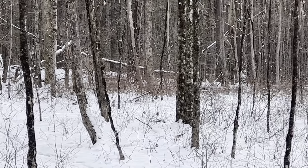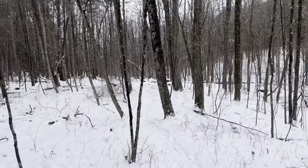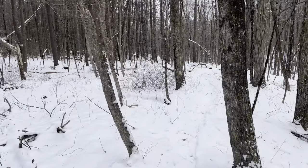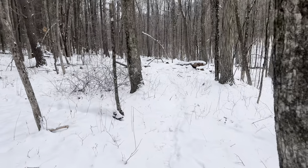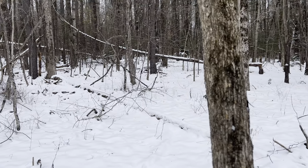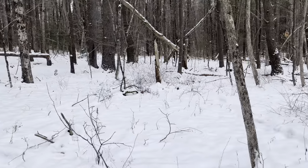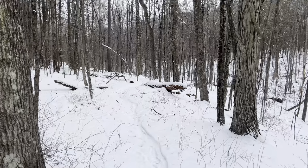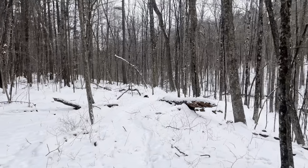Like, look at the birds. So far, it's been pretty cool on this trail. I should have come out here. Should have come out this way last time I was out here visiting, but I didn't.